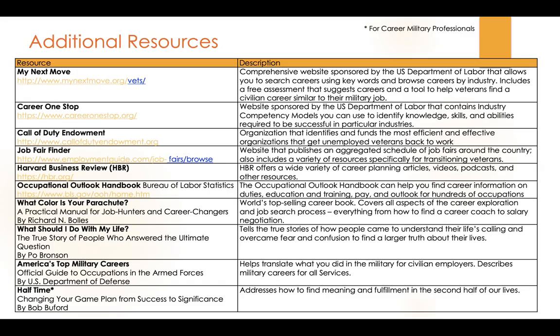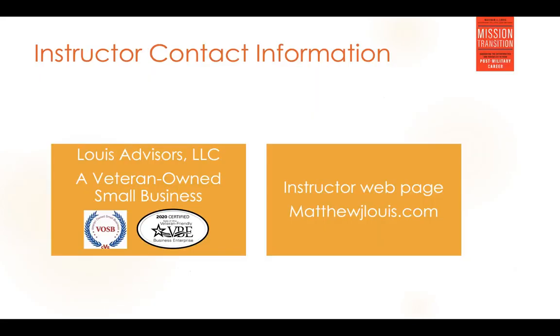Additional resources, again, lots of them here. Please take advantage. Lots of ways in which you can do some research to investigate those career paths. All right, and notice again, we have one tagged here for career military professionals, those that have spent, say, more than 15 or 20 years in the service. Please take advantage of these. Again, all of them augment, and I pulled from them in drafting Mission Transition.